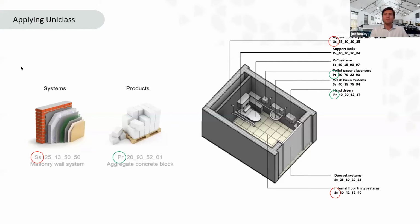Yeah, so from a very simple, broad overview, you have systems and products in Uniclass in terms of our architectural projects. There's many other tables that cover all sorts of things, right up from a whole district level or activities being done. So you can really branch out much further than just the systems and products, but broadly that's what we use for construction projects. And as you can see, the SS and the PR denotes whether it's a system or a product. In this case, hopefully you can understand that the product makes up the system, or the system is made up of several products. What that kind of translates into is being able to annotate drawings.